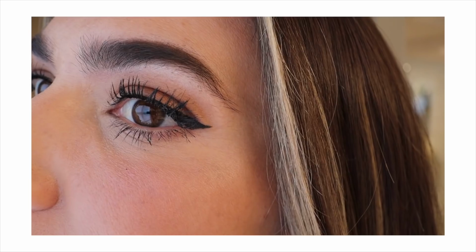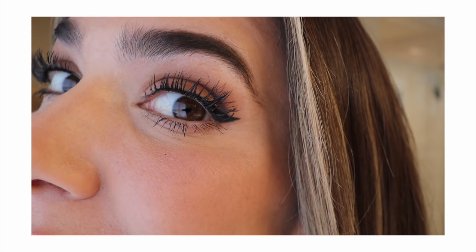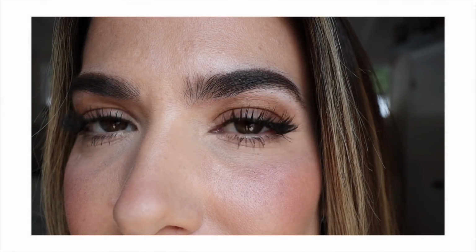If you just want a little bit of flutter and you don't want a full strip, adding a couple of these, I would say the shorts and the mediums are gonna be the best. The longs are long. I'm gonna link some below. That's a packet of them.